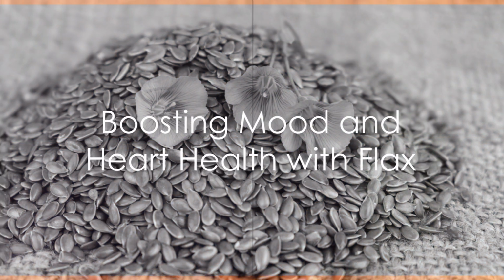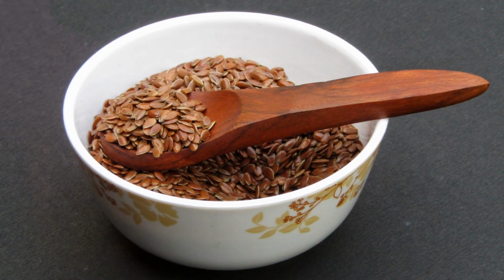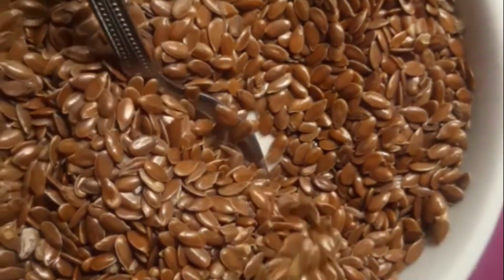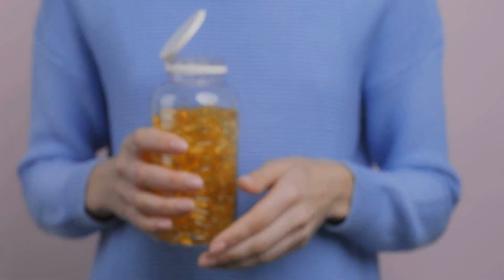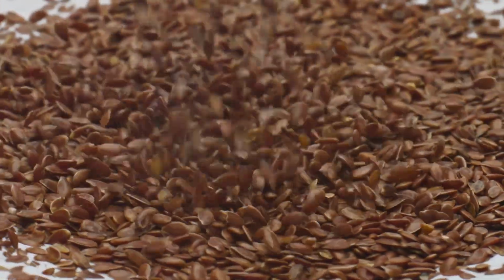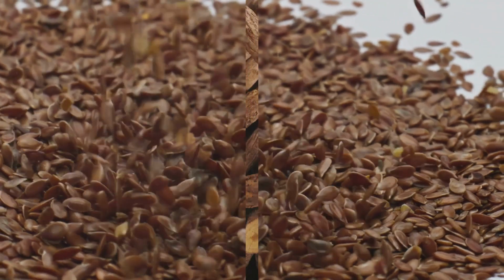Next, we find flax, a crop with a history dating back to ancient Egypt. These little seeds are packed with lignans, compounds that act as weak estrogens, which can be beneficial in managing menopause symptoms. They also contain omega-3 fatty acids, which are known to boost mood and support heart health. So, if menopause is taking a toll on your mood or heart, flax might be the answer you're looking for.